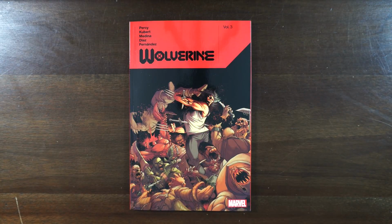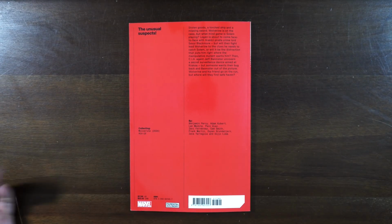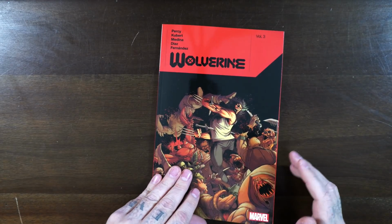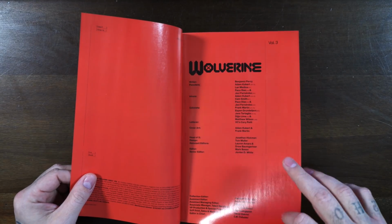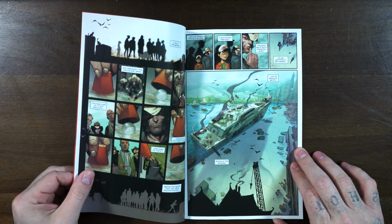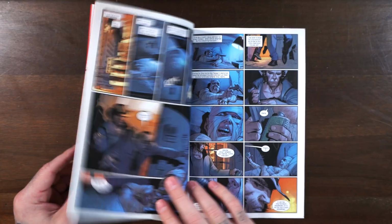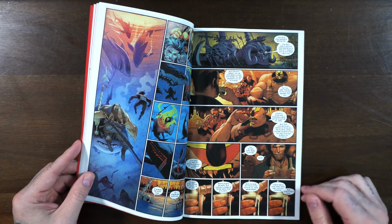All right, Wolverine Volume 3, Benjamin Percy, Adam Kubert, Medina, Diaz, Fernandez. You know, I really wanted to like the Wolverine ongoing. I'm just not loving it. This collects issues 14 through 19. I'm thinking we're out of the 10 of Swords phase here and back onto the Wolverine solo story. But it doesn't really have a big overarching story. You kind of thought there was something there with Omega Red and the vampires. It feels like that either fizzled out or didn't go anywhere.